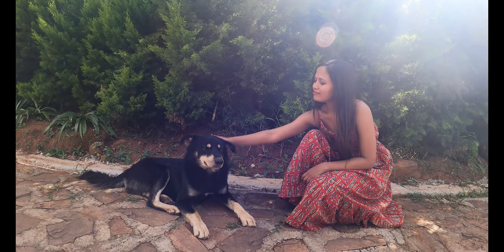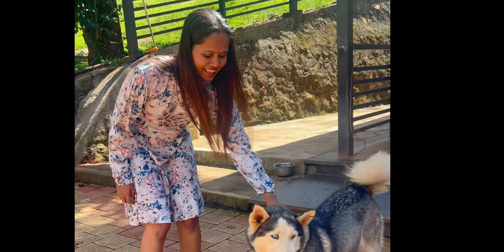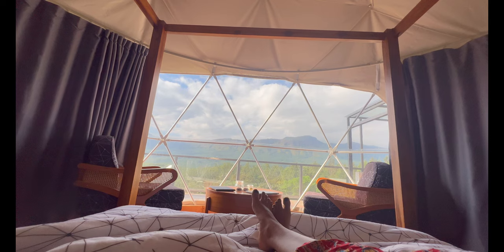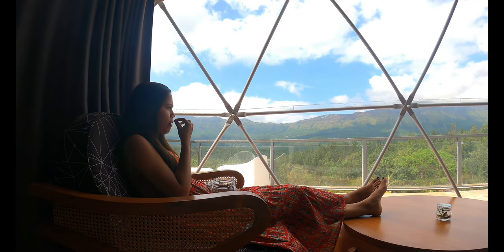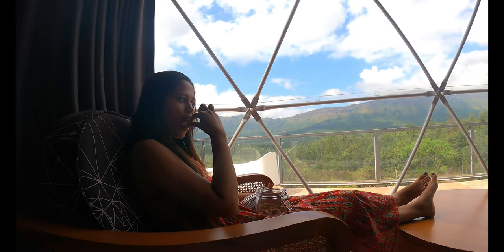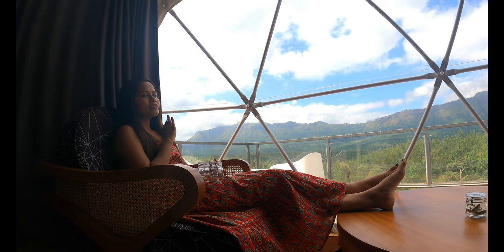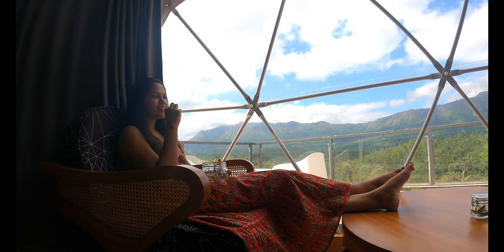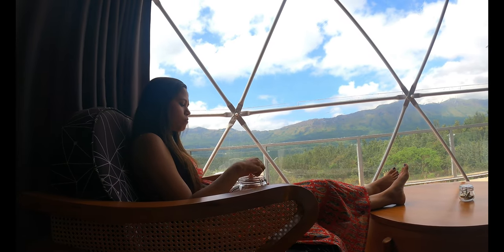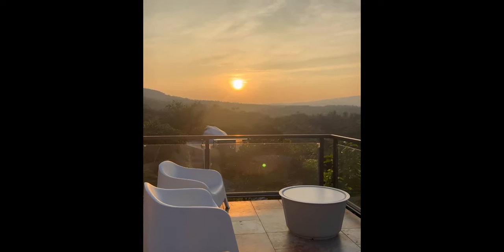The resort has a husky. I think they love dogs, and the resort almost has 4 to 5 huskies, and they're so friendly to play with. It's really delicious. Sit here, you can enjoy your coffee or snacks and see these gorgeous mountain views of Mullayanagiri peak. The evening and the sunset view from our room is just magical.